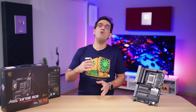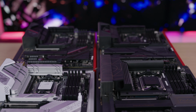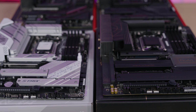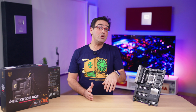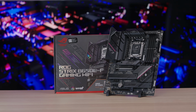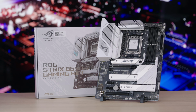Hopefully, now you know more about the differences between the AM5 chipsets. You've seen how the motherboards compare, and I hope we shed some light on what these chipsets offer. What would you go for? Will you choose a flagship motherboard based on an X670E chipset? Will you show moderation with an X670 or B650E? Or will you stick to your budget and choose a B650 motherboard?